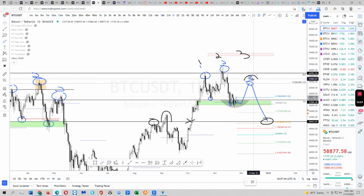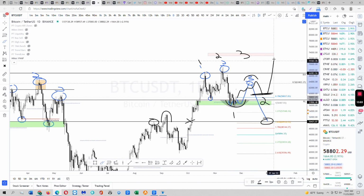So if the 3 comes, if we deviate, as we're deviating, we'll go up, go to the 3, and we come back, we'll make a higher low. If we make a higher low, that'll be your 1, that'll be your 2, and then your 3 will be up here.